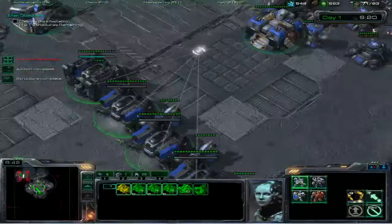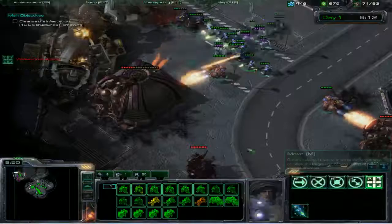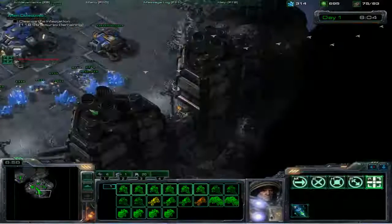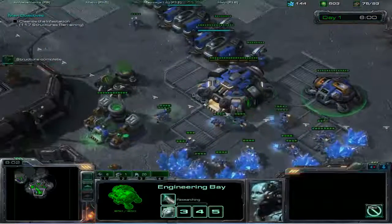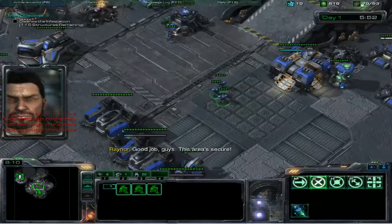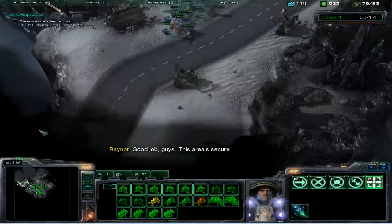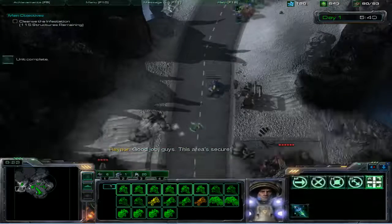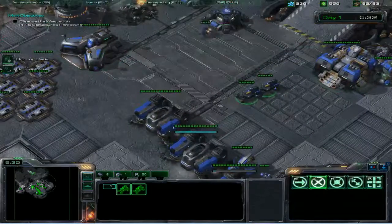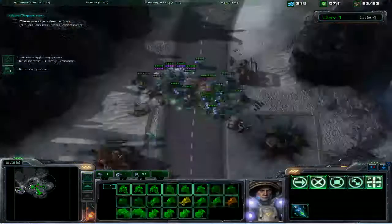Add-on. Not enough minerals. Good job, guys. This area is secure. Not enough minerals. Armed and ready. Who wants some? Orders received. SCV ready. Ready to raise some hell. I'm waiting on you. Want a piece of me, boy? Additional supply depot is required.